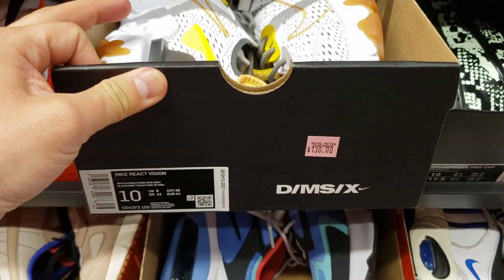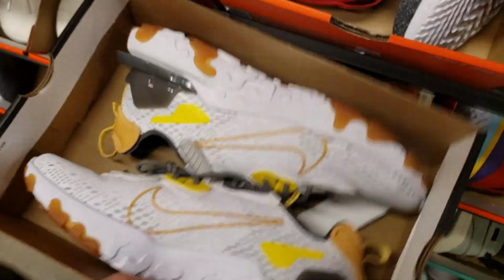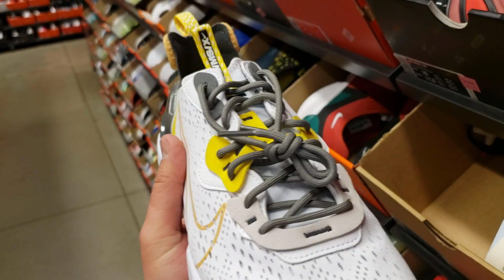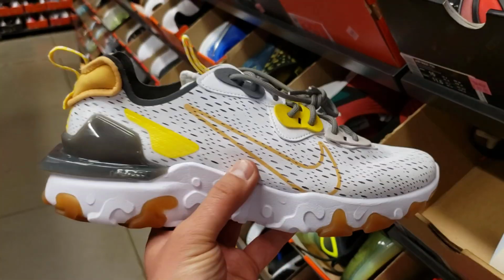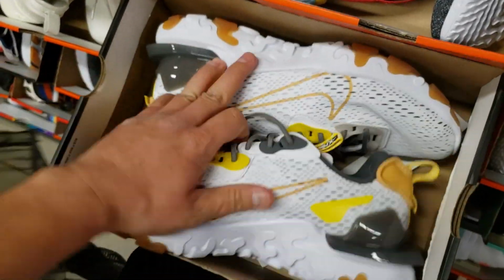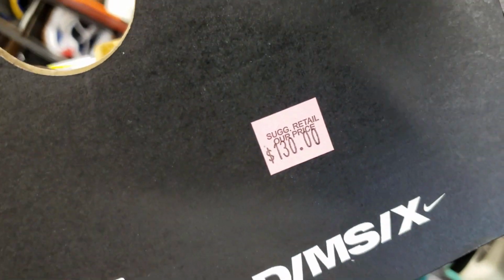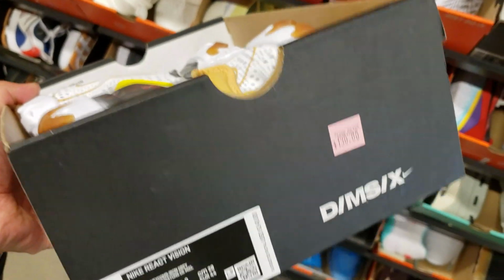Jordan, oh, this is a Nike. I thought it was a Jordan box. Nike React Vision. These are interesting. It's like an Element with a different upper, and it has that DSMX or DMSX. Nobody's ever been able to tell me what that is. But yeah, these are all right, not too bad. I don't pay retail though, or even a little bit less than retail, minus 20%. I gotta be way cheap for my cheap ass.